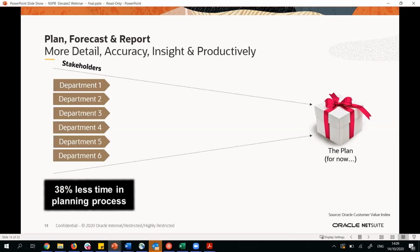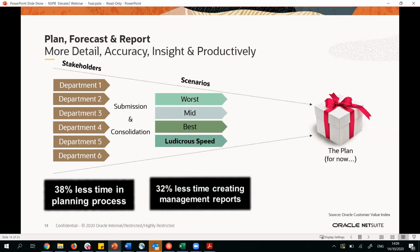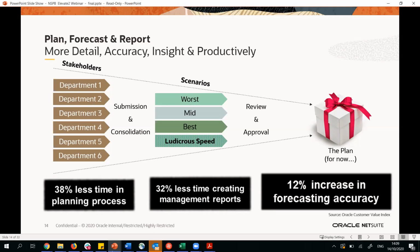They're able to collaborate with all of their different departments to give information to stakeholders. There's 30% less time in the planning process. They have 32% less time in creating management reports. And overall, they've seen a 12% increase in forecasting accuracy since purchasing NetSuite planning and budgeting, which I would say is an overall modest amount. And I've heard generally quite a lot more from my personal customers anyway.